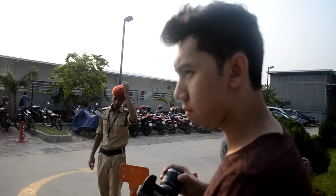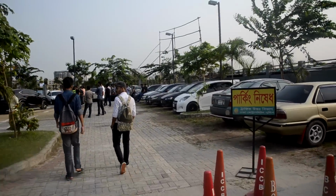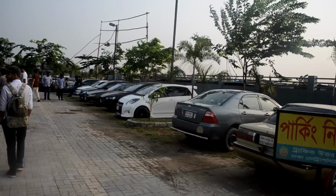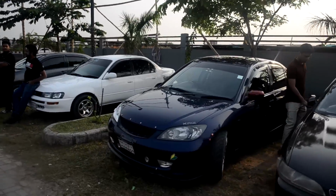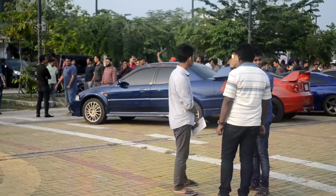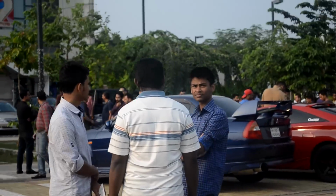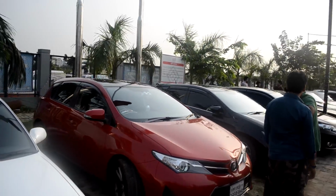One of the Shags Mobile, the parking lot inside, in front of Hall 2. Cool cars. Stock Corollas, and the Yaris, and the Lancer. Nice Civic. Nice wagon, man. Lots of Evos and Celicas. It's a cool Auris. Cool rims, nice stance. Don't look bad.